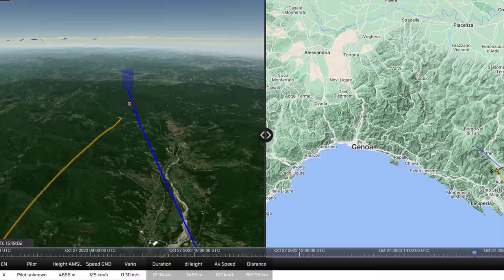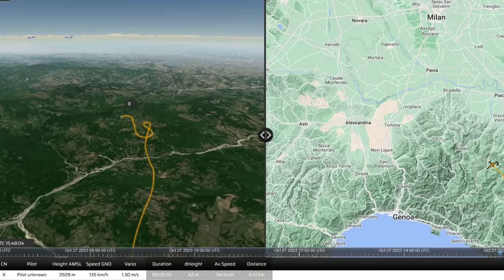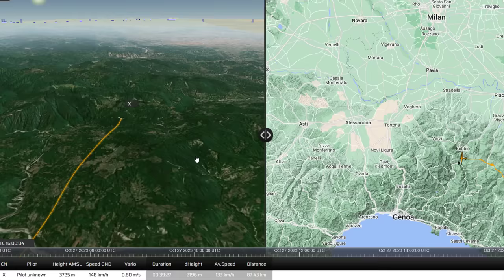With the incredible help of the controllers from Milano, I was able to slowly descend into the Po flat, and the day was unfortunately too short, so I couldn't make it all the way back to Aosta. The altitude wouldn't have been enough anyway, and I decided to go for a landing in Alessandria.